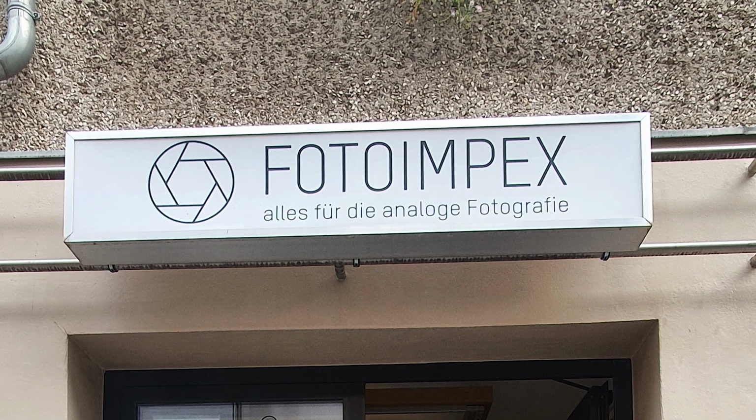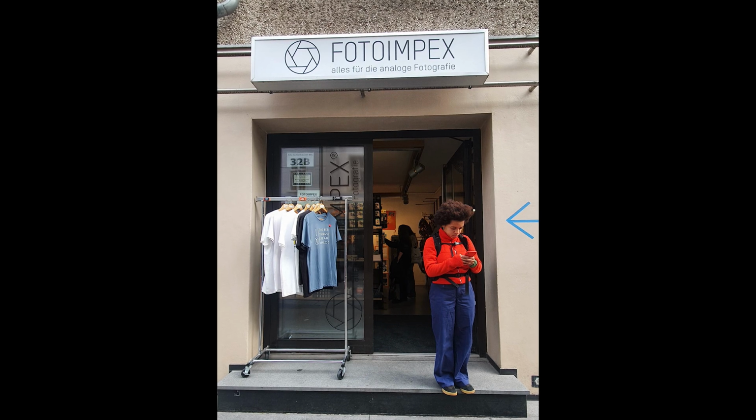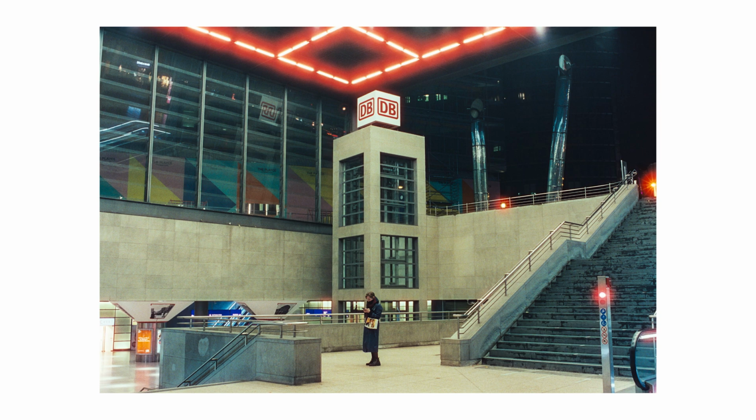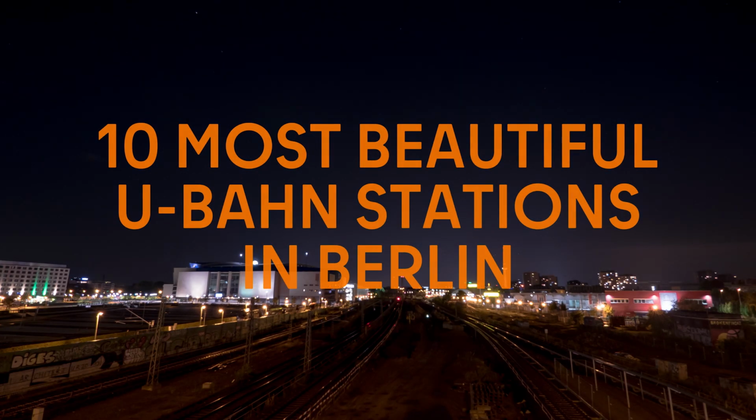I then had the roll developed 2 days later at FOTOIMPEX in Berlin and received them on my last night in the city. The results inspired me so much that I literally jumped out of my chair that night and went out to photograph the rest of the 10 most beautiful U-Bahn stations in Berlin. And that is what this video is all about.